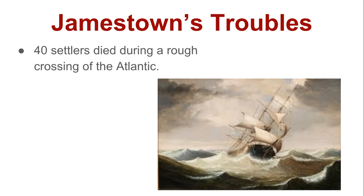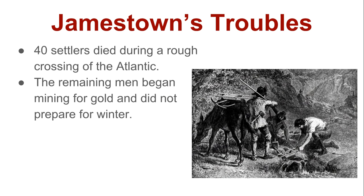Now, this is a very troubled mission, and it starts out very badly. 40 of these settlers are going to die just crossing the Atlantic Ocean. They have a really rough crossing. It does not go well for them. So their 144 are already down by 40 before they even reach Jamestown. And then these 104 men arrive in Jamestown, and they almost immediately start digging for gold.